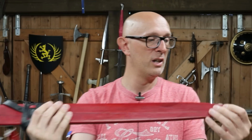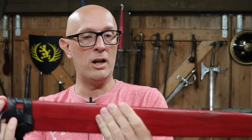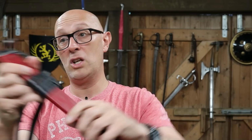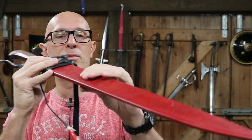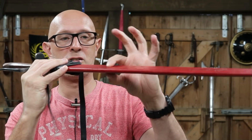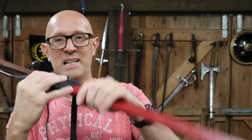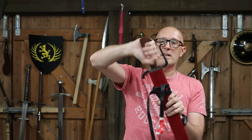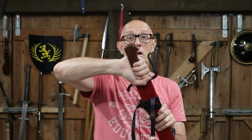My gosh, that scabbard's beautiful. So it's wood lined, wood core, and you can tell that the slats are quite thin. Historically they weren't big chunky things, and I love the fact that you can tell that it has a wedge cross section because you've got this thick spine at the back and then it narrows towards the edge here. Beautiful size.